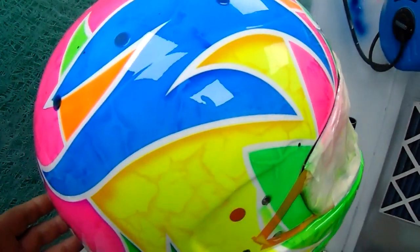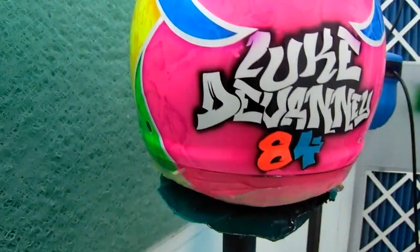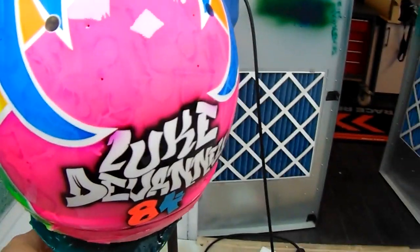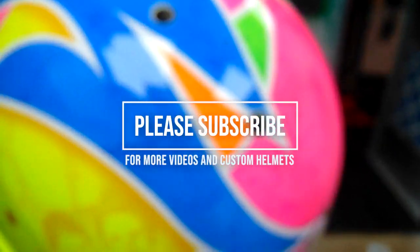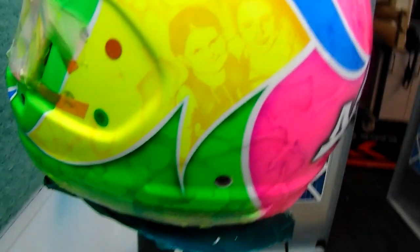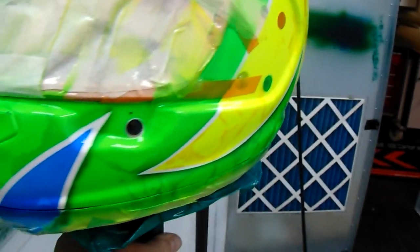So this is his helmet, Luke Devanney, number 84. We've got his logo that we did for him quite a few years ago now, on the back, all in airbrush. And we've got a mottled design going on through all the colours, just to give it a bit of depth, really. And then his daughter's, can you see that on there? There we go, his daughter's ghosted into the side of the helmet, just to make it a bit more personal to Luke.